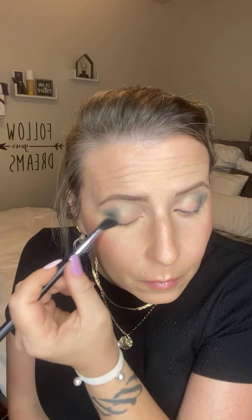Alright. I'm going to just grab a clean brush and just blend up here. Blend that out just a tad. And my favorite eyeshadow is the one I'm about to use next. I'm obsessed with this one. It is so pretty. It's called Abounding. And I always get it on my brush.